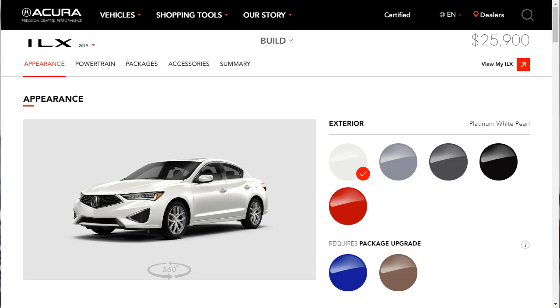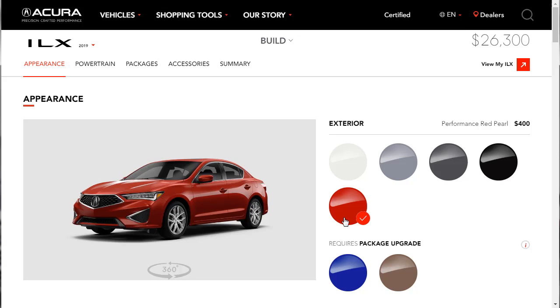Okay, step one is to pick our color. Now, I said I like the red. And so we're going to go with the Performance Red Pearl. It's a $400 option. Okay, then what do we have next? So we're sitting at $26,300, if you can't see this up in the upper right-hand corner.